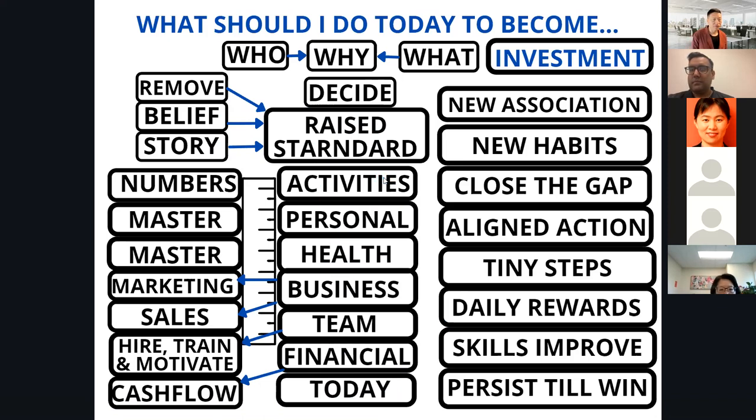If you're just gonna sit at home and talk, you're not gonna close the gap. The only way you can close the gap is you gotta work, right? You gotta put in the activities. So the activities is measured by numbers. So we're gonna talk about that, which is goal setting, right? We're gonna break down the goal, right? So activities is measured by numbers.